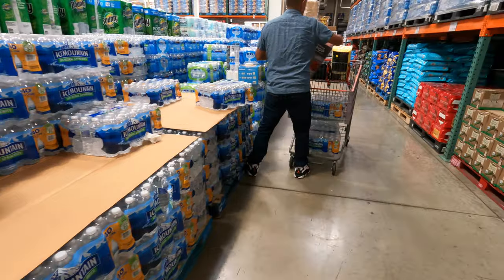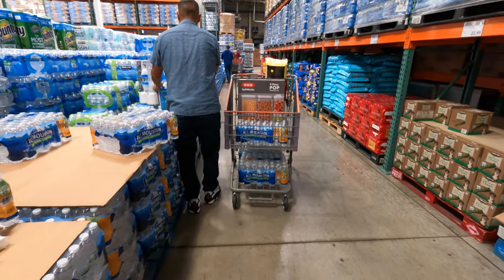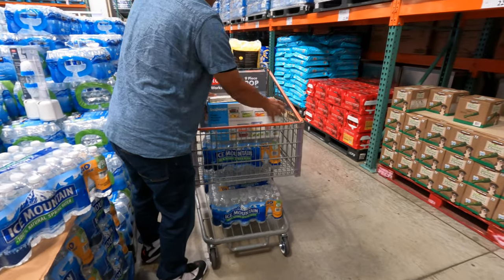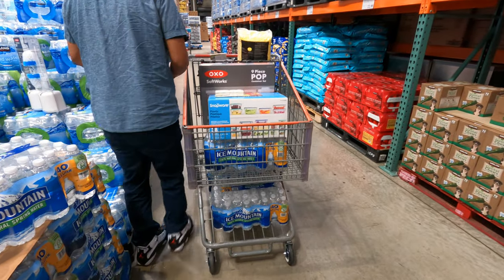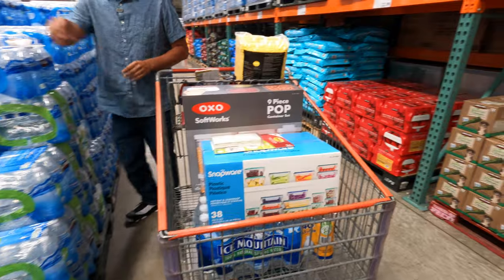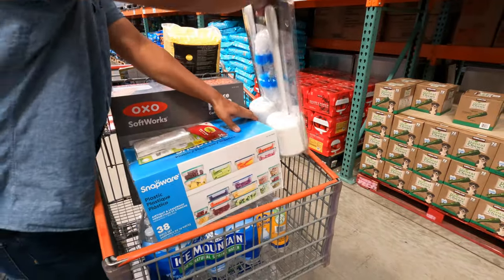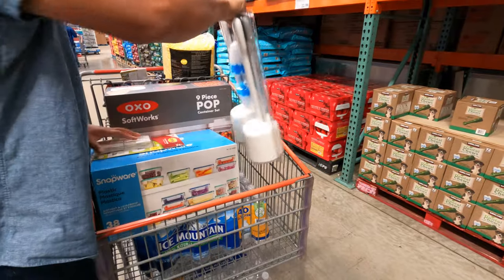So Ruben is just loading those into our cart and then getting our other stuff loaded in as well. And the cart's going to be nice and heavy now. So that's not going to be fun to walk around and push. But yay, it's okay. Me. Yeah. He's strong. He can do it.